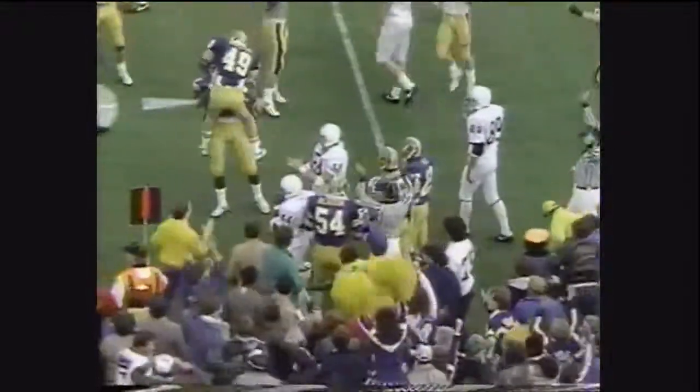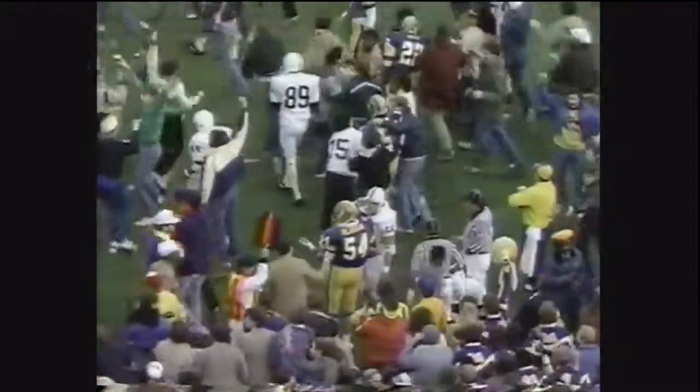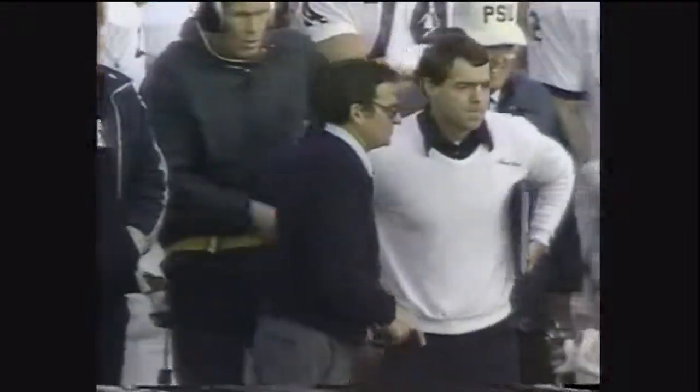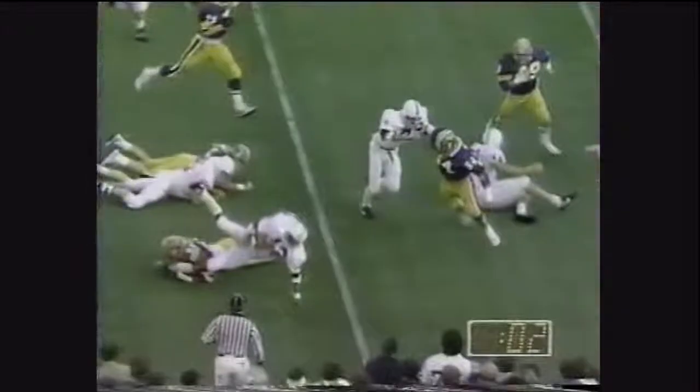No, they let the clock run out. Wait a minute. Did Penn State call timeout? Did Penn State call timeout? The referee said, yes, they did. There should be 1 second left in the football game. Let's watch a replay of that timeout and with a clock inset in your picture.